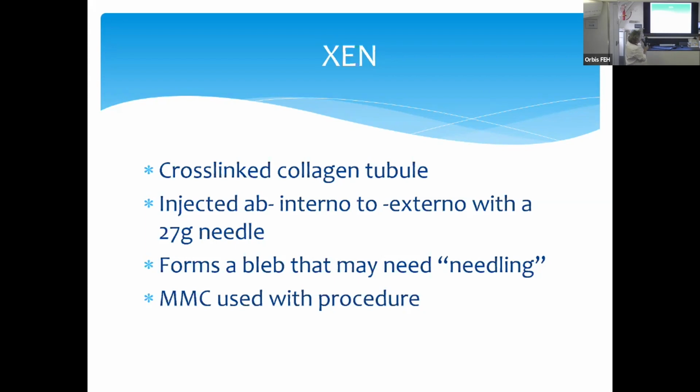And you inject it from inside to outside. It goes through a 27 gauge needle, and you kind of pierce the TM, and you thread it through the TM up and pop it out from the sclera, and leave part of it in the subconj space, part of it in the sclera, part of it in the anterior chamber. And you get a bleb right away.